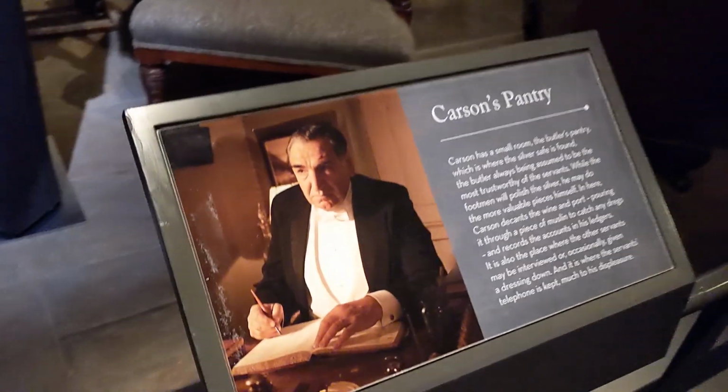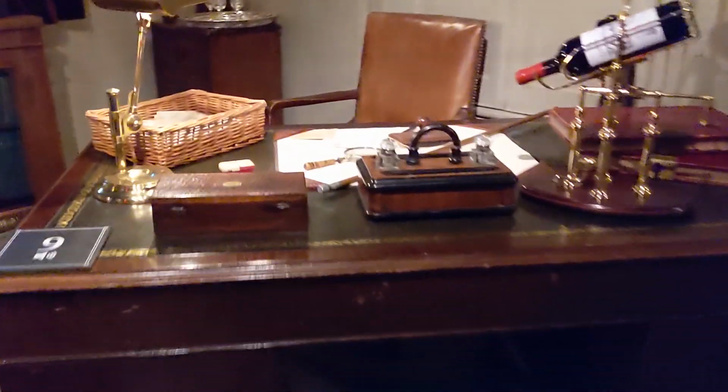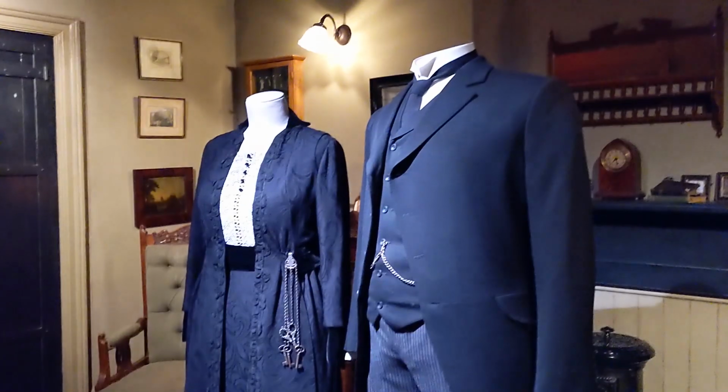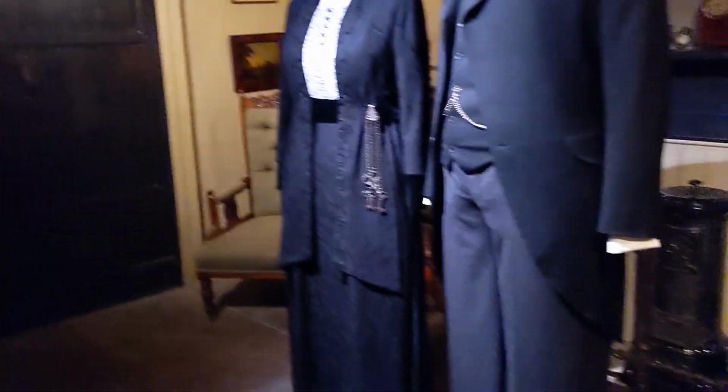This is Carson's pantry. This is where Carson spent all his time. That's where he works, okay? Yep, that's where he works. And there's their outfits. And there's her keys. We saw those outside there too. Yeah. Very cool. This is nice.